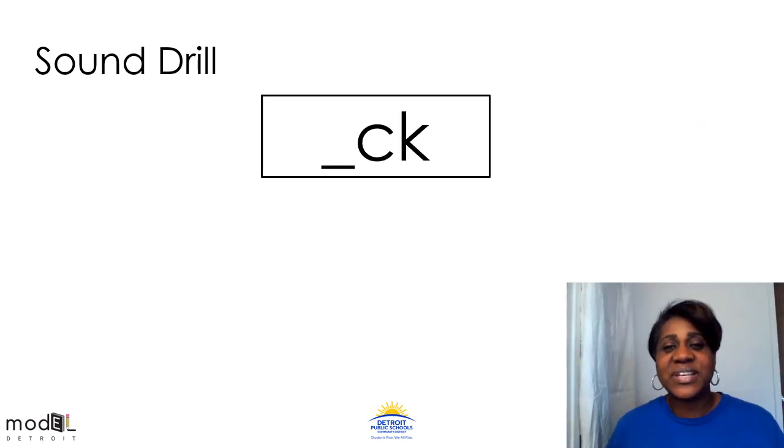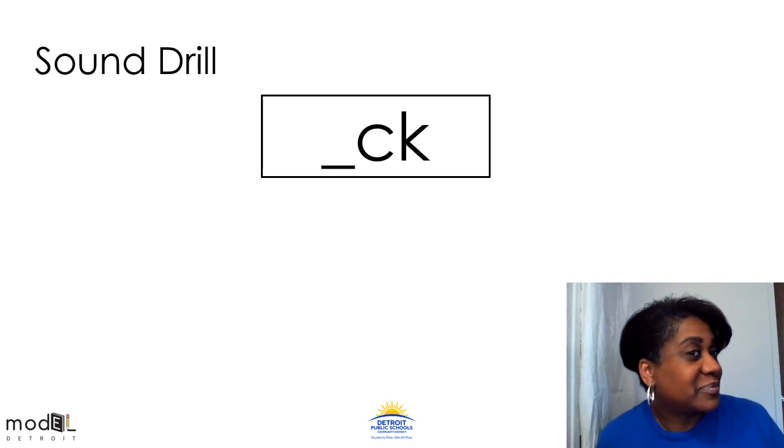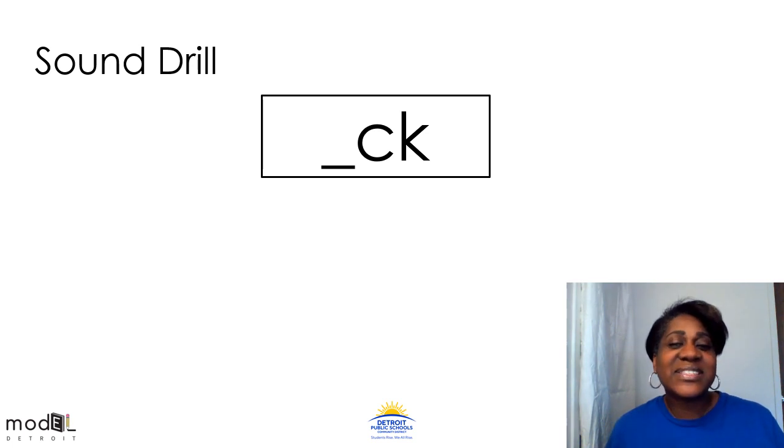This next sound, it says K. Whenever there is a short vowel followed by CK, it says K. What's the sound? Say the sound with me. K. Now say the sound on your own. Good. Now I want you to take turns saying the sound to someone in your home. If you don't have anyone there, you can say it to me. Go ahead.